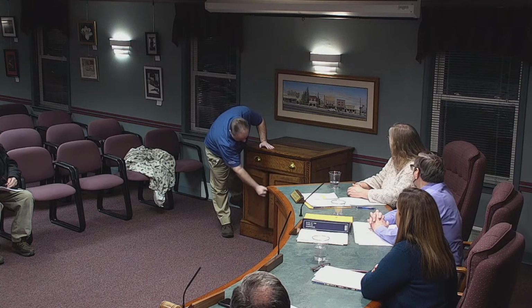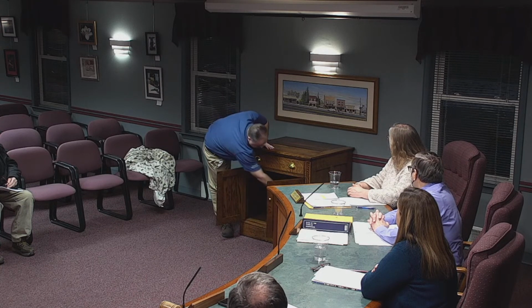So that, and then we got our drawers here along with the candy counter. Candy jar. And I'm going to give everybody a piece of candy if they so choose. Sure. That will make a hot week around here.